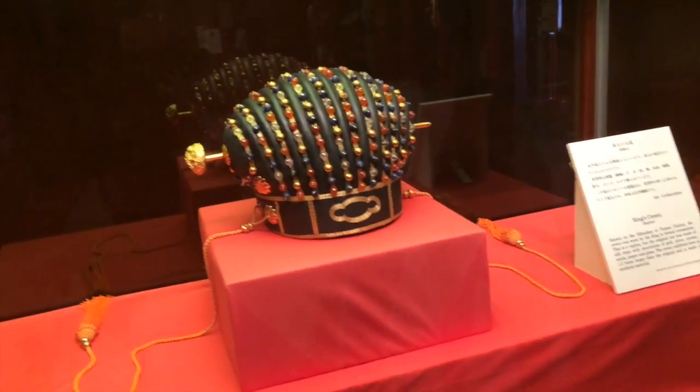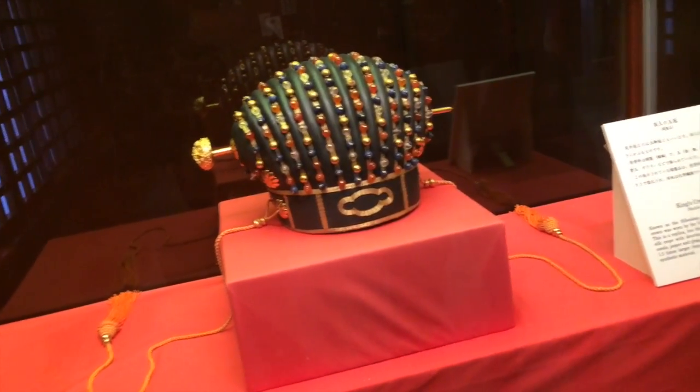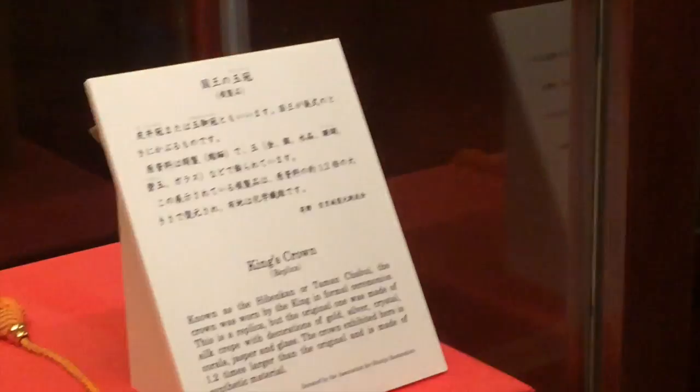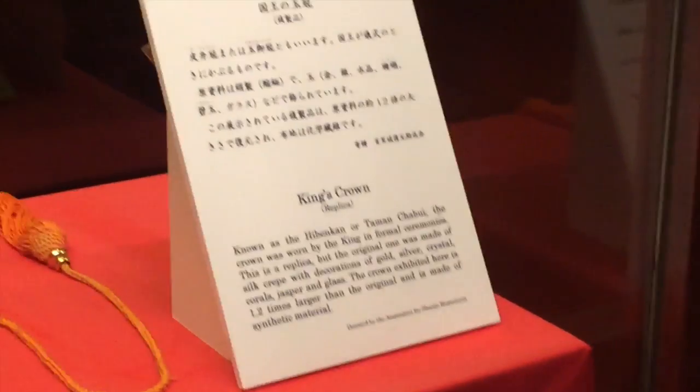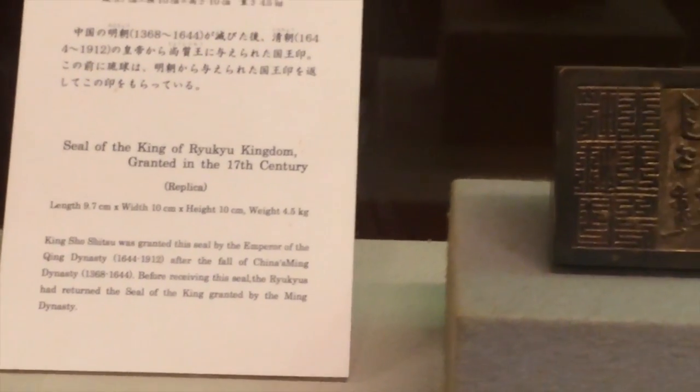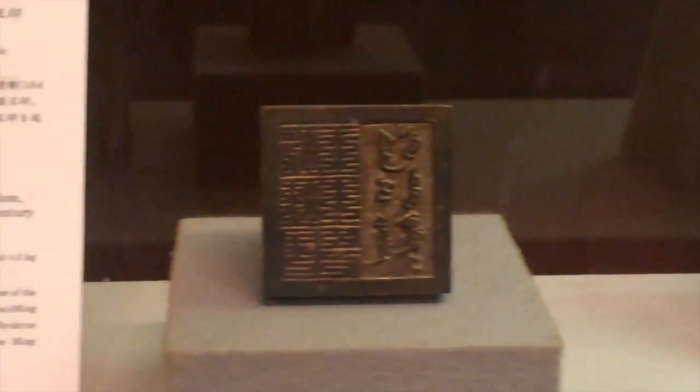King's crown. The crown was worn by the king in formal ceremonies. Replica. Kingdom pala ito eh. Wow.